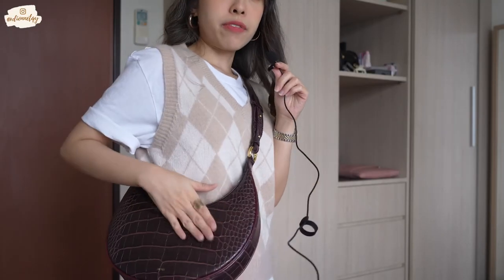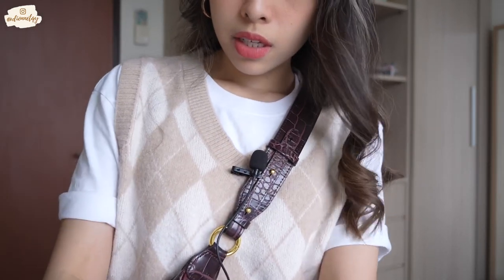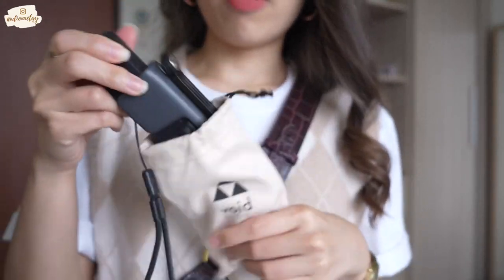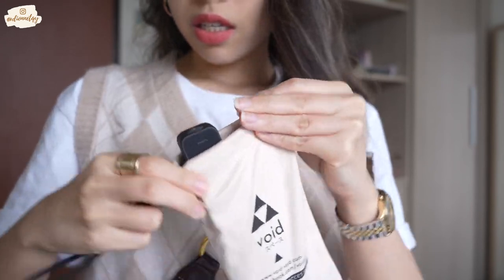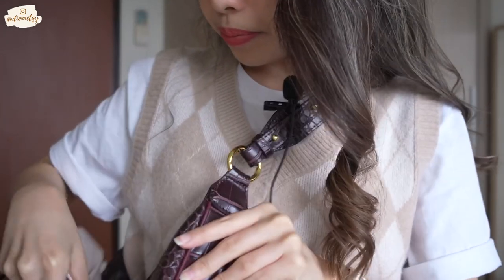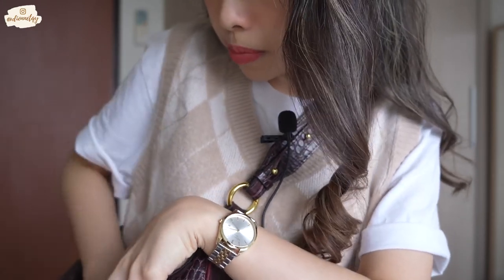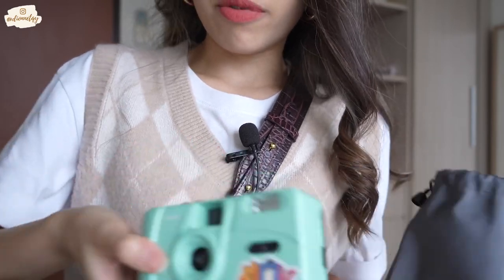I chose this bag for today, and I am going to bring my DJI Pocket. So let's see how much I can fit in here. I'm gonna bring the Pocket, and I am also going to bring my film camera.